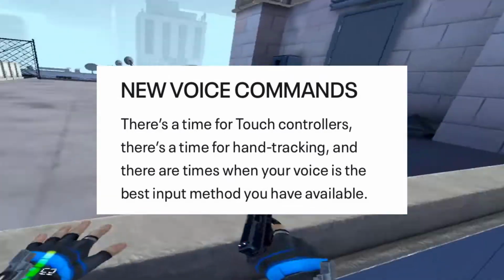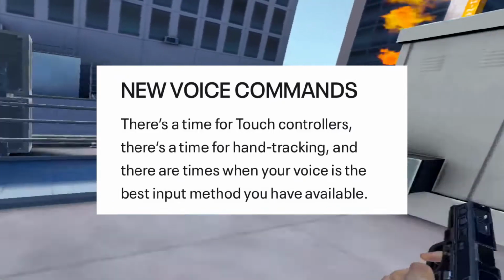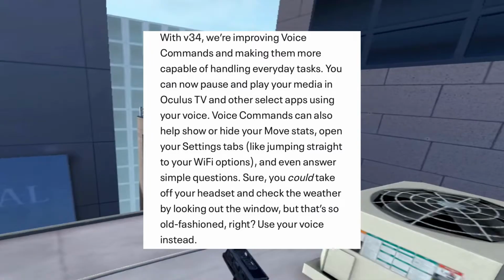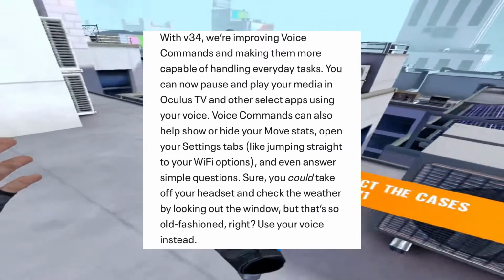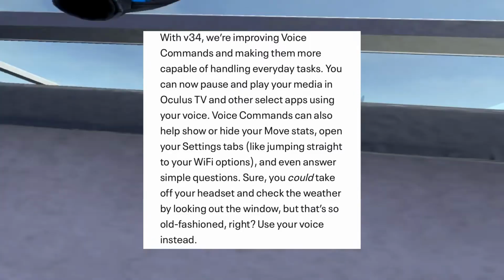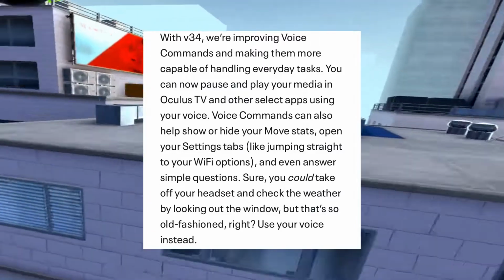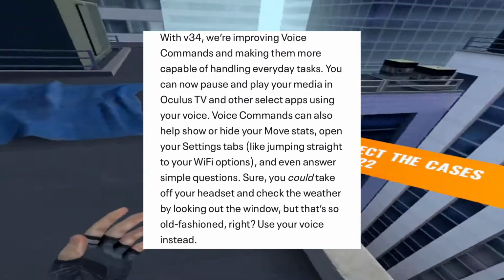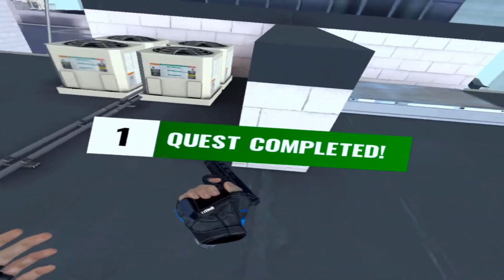There's a time for touch controllers, and there's a time for hand tracking, and there are some times when your voice is the best input method you have available. With version 34, we're improving voice commands and making them more capable of handling everyday tasks. You can now pause and play your media in Oculus TV and select other apps using your voice. Voice commands can also help show and hide your move stats, open your settings tabs, and even answer simple questions. Sure, you could take off your headset and check the weather by looking at the window, but that's so old-fashioned, right? Use your voice instead. I kind of love that self-aware joke there.